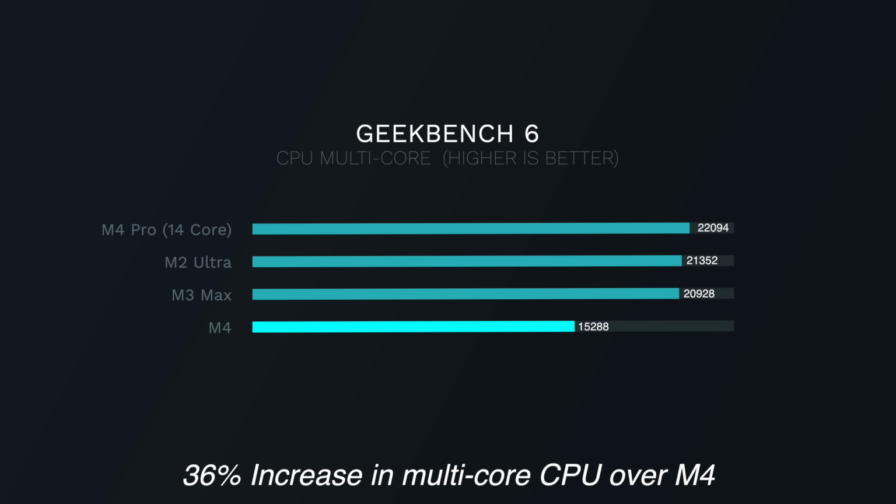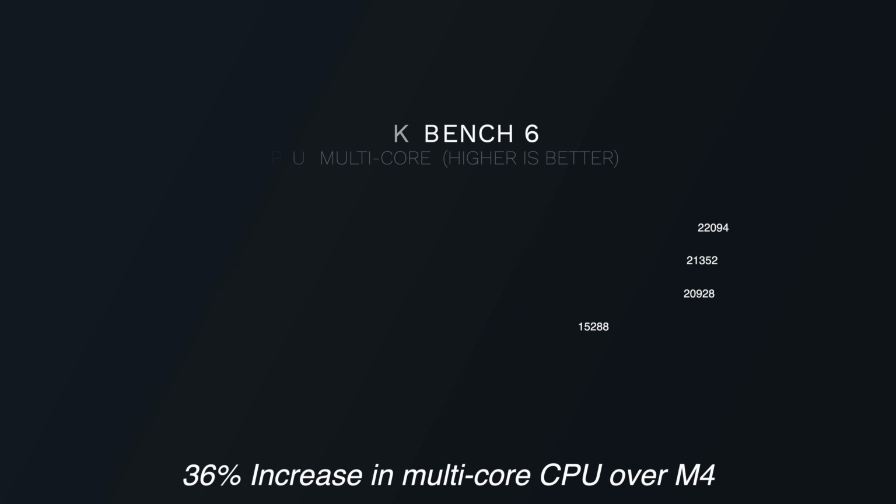Furthermore, you also get an M4 Pro chip, and listen, we already have leaked benchmarks on this chip, and so far it looks insane. In multi-core CPU performance, you would see a 36% bump over the base M4 chip. For reference on how powerful that is, the current leaked benchmark of this M4 Pro chip is faster than last year's M3 Max chip and faster than the M2 Ultra chip in the Mac Pro.